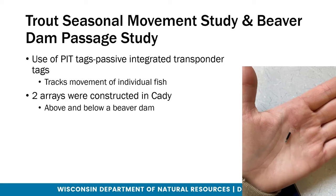But also, with research staff's help, we installed two arrays in Katy Creek above and below a beaver dam. Matt Mitro, the research scientist out of Madison, wanted to evaluate trout movement or passage through beaver dams. So this was a great opportunity where he could evaluate that and where we could evaluate seasonal movement of trout in the Yellow River watershed. So it's a two-part study. I'm just going to talk about the seasonal movement, and I don't have a lot of data to share, but this is what we're doing and what we're looking at right now.